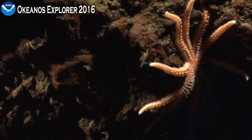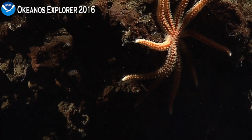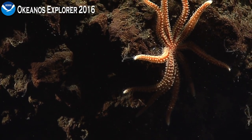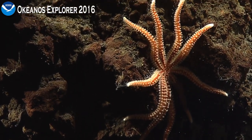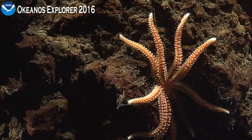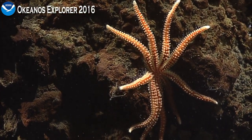I'm just kind of curious why the two of them would suddenly be next to each other. I mean, it could have been that there was some kind of, rather than an antagonistic thing. Nice. Perfect. Okay, so now it's getting a little closer in. You can see the tube feet extending as it moves up the cliff.